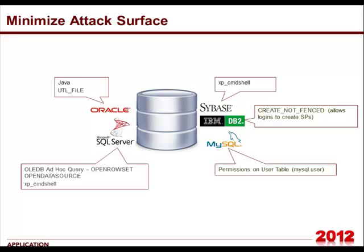IBM's got a privilege called CREATE NOT FENCED. That allows logins to create stored procedures. That's often the first step in a privilege escalation attack, a user creating a stored procedure that grants them very high privilege in the database. Now, if you can create a procedure, you can type it in. You may not be able to run that procedure and have it grant you those privileges, but if you can trick a high-privileged user into running your procedure, then that high-privileged user may inadvertently give you their privileges. We see a lot of attacks coming together this way, and this is just another one of those ways that the attack surface can be minimized or increased depending on the way you set up the database.